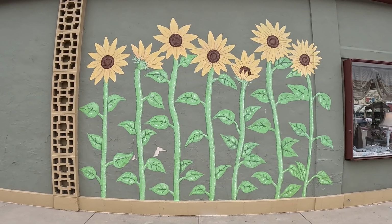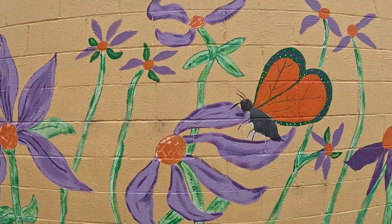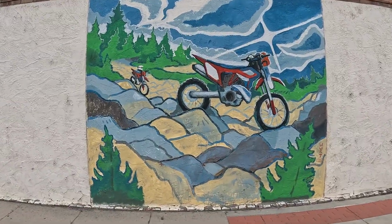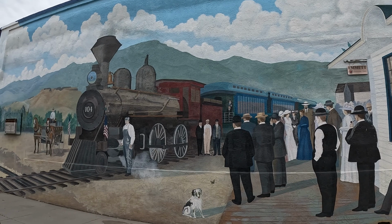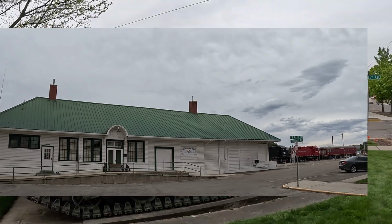While only about 45 minutes from the populous capital city of Boise, Emmett manages to maintain its small-town feel along the banks of the Payette River. Several murals guide travelers on a journey outdoors, including mountain biking through the rocky terrain just outside of town. My personal favorite, though, was the depiction of the Idaho Northern Railroad arriving to Emmett in March of 1902. It left us tempted to hop aboard a train at the nearby depot.